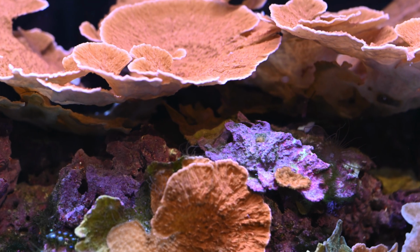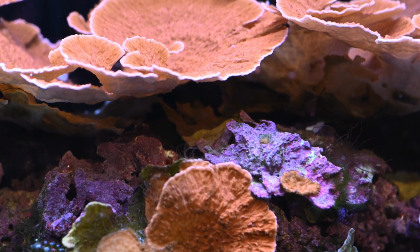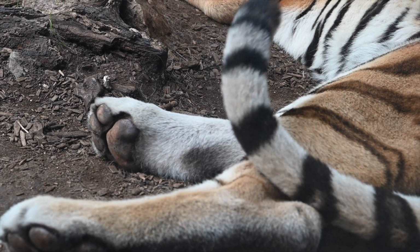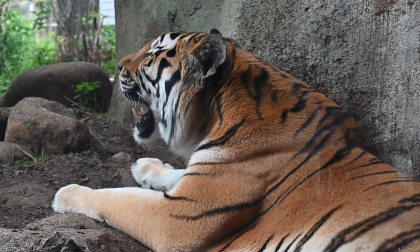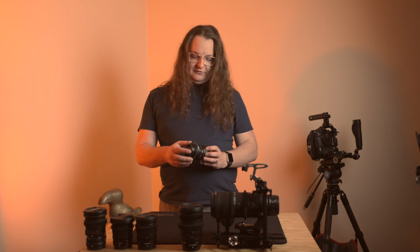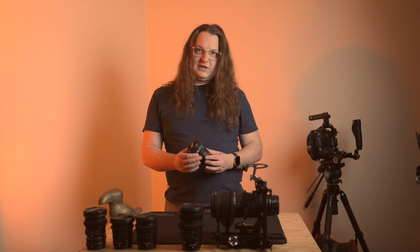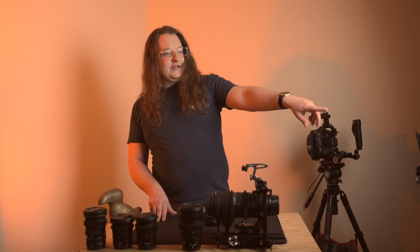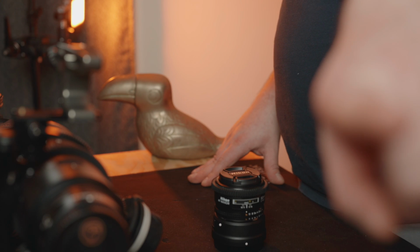I really have fun working with this. It works great on the FX6 as a manual focus lens, got a really nice unique look, and I just really like how cheap it was for how cool it is. Now this lens is not my only 50mm. 50mm is a focal length that I really appreciate because it's similar to the human eye view, but the 50 1.8 S lens is actually what you're watching on this camera here.